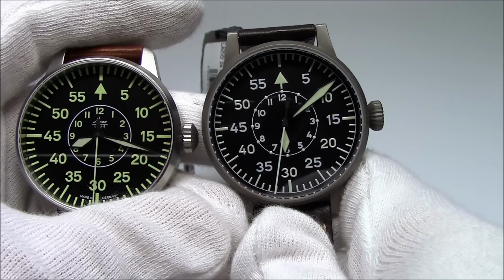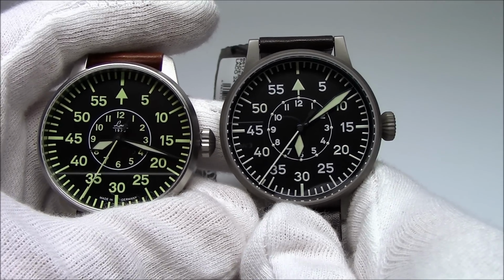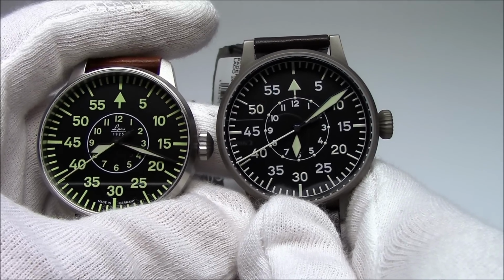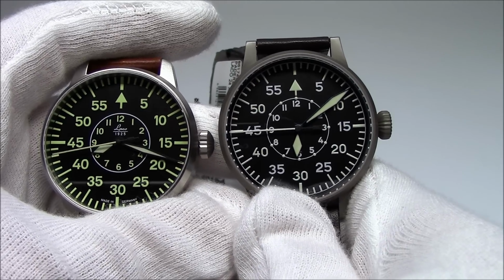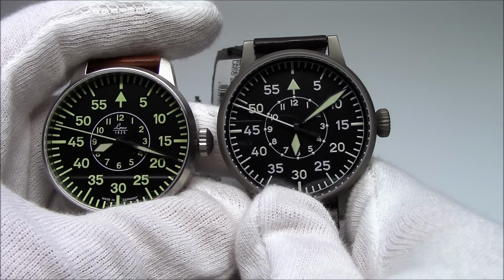Why? Because there should be nothing on the dial to distract a pilot from telling the time. The watch is to tell time, not to advertise. And the U.S. military was the same way. For many years, all watches worn by the military were what they call sterile dials. No company markings on the dial at all.